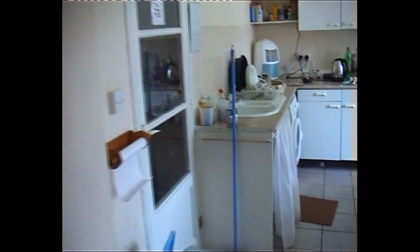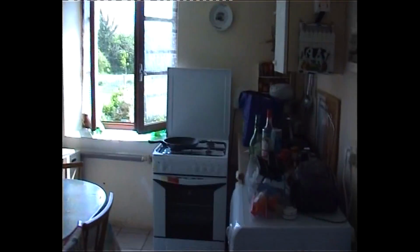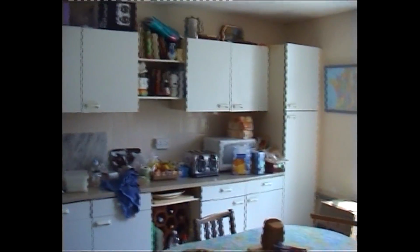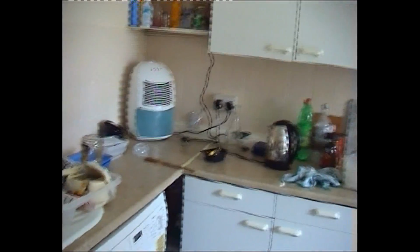I'll take you into the kitchen now. The kitchen really needs to be renovated, but again, it's a question of money. We look all round. That's a new gas cooker, electric oven and gas by bottle. Beautiful windows in this house. Plenty of room for six of you to sit round here. That's a humidifier in the corner.